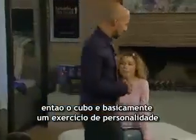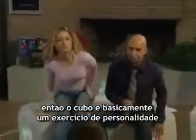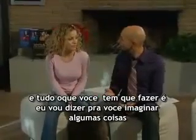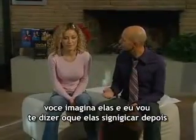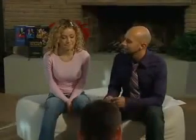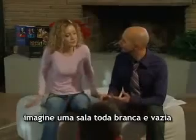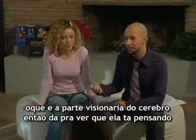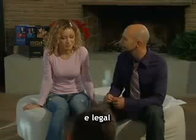So the cube is a personality exercise basically. All you have to do is I'm going to tell you to imagine some things. You just imagine them, and I'll tell you what they mean afterward. Okay, cool. So just imagine an empty, all-white room. You can tell she's imagining, by the way, because when she thinks, her eyes go up and to the right, which is the visual part of the brain. So you can actually tell you're picturing the visual image, which is cool.